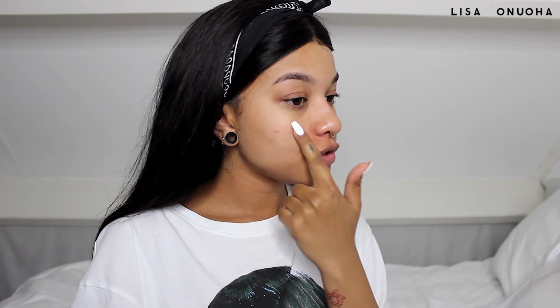Even though this morning it wasn't that bad, it's starting to flare up, so I want to put on a face mask, kind of calm my face down. The face mask that I'm using is my Bobbi Brown Instant Detox Hawaiian seawater and white clay mask. I love this. This is a perfect face mask for like a couple times a week.